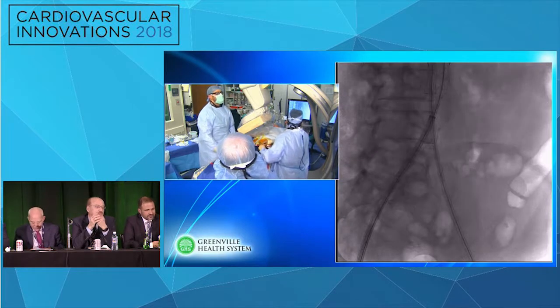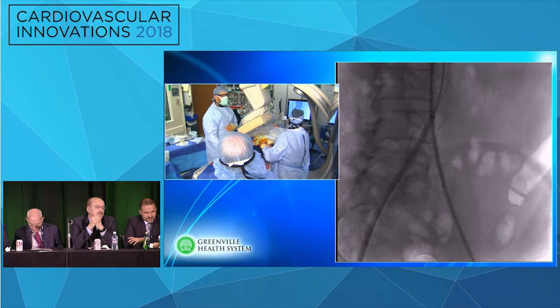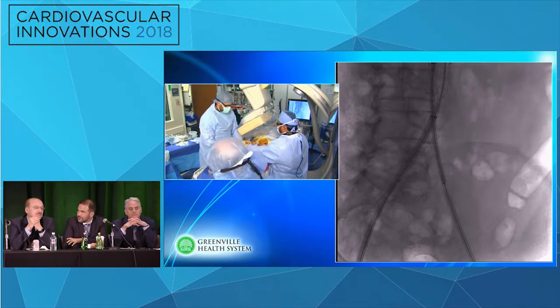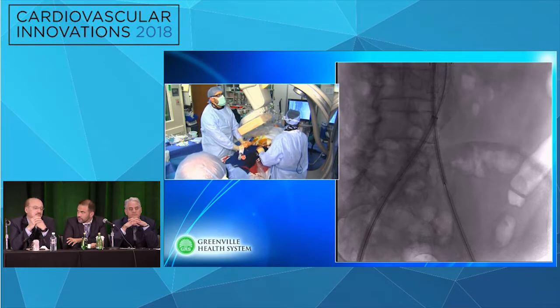I think the points they raised are good ones in the sense that, as Dr. Bacharach said, you can manipulate these grafts now. So you have a little bit of leeway around the landing zone. Nice.